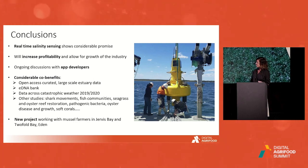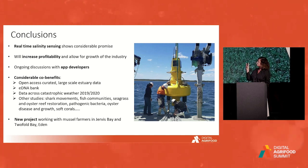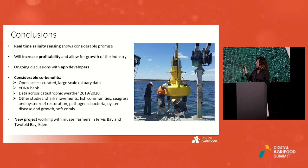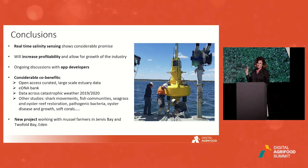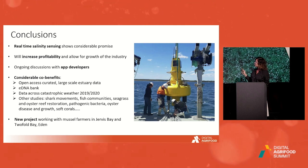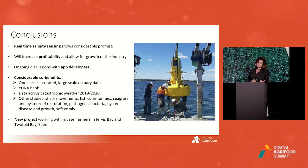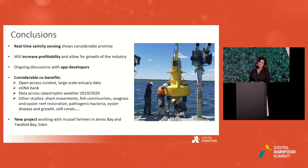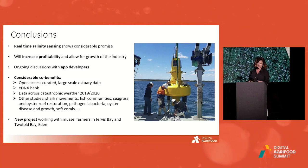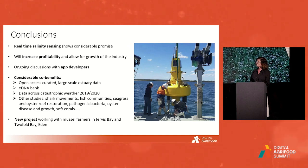And on the back of the success of this project, we've just secured funding to deploy these really robust oceanographic sensors, one into Jervis Bay and one into Twofold Bay, Eden. We did that at Christmas time this year. They've got all the bells and whistles on them, and they report all the data back in real time, and we're hoping that that assists the mussel farmers to expand their industry in a very sustainable and resilient way into the future. Thank you.